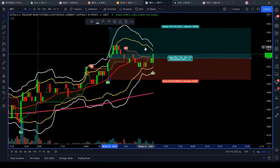UB back with a buy signal, but downtrending bands. Doesn't have much room to move unless it starts bending the bands.